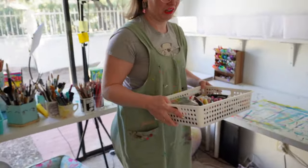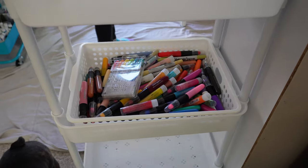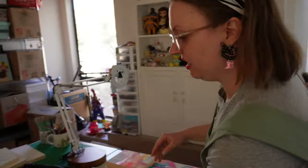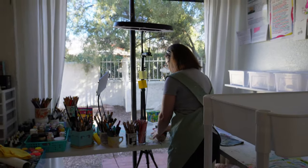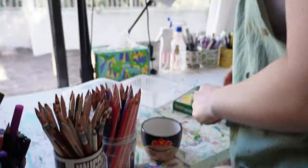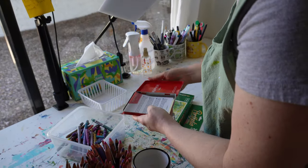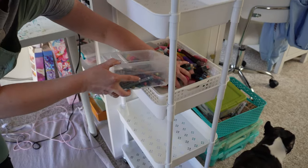Okay, what are you doing? I'm going to temporarily put these in here, see how I like it. That's actually a perfect fit. It is, but then you have some wasted space. It's just about perfect. And then I'm going to put those in either here or here. Frida Kahlo cup. So beautiful. And then I have these Neo colors, which I never ever use because they were in this little tin.